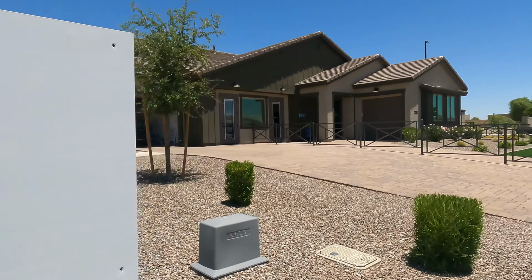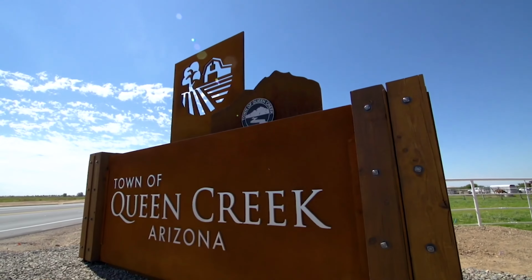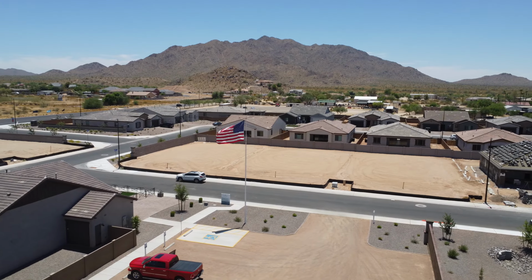So we are at the community of Santanilla. We are technically, according to the guy in the sales office, in Gilbert. That means you are on Gilbert services for water, sewer, things like that. However, because we are utilizing a Queen Creek post office, this is a Queen Creek address. And you'll see Santan Mountain just right over my shoulder here. That is kind of the biggest sign of all that we're really close to Queen Creek.